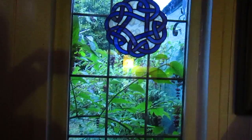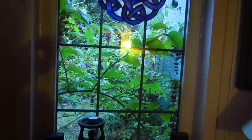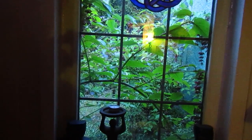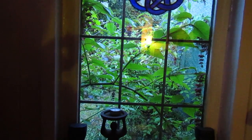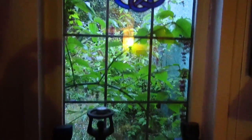So that's just looking out towards the east, and you can see all the beautiful Lacestria formosa, which grows wildly during the summer here, and that's just outside the window. And I have a little collection of things.